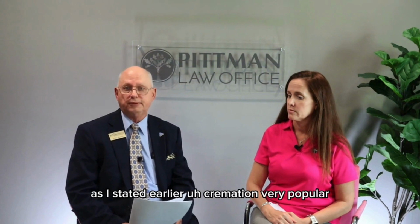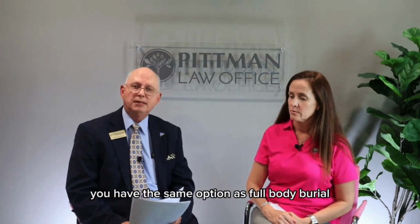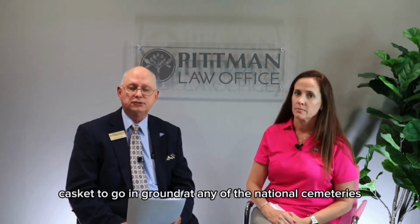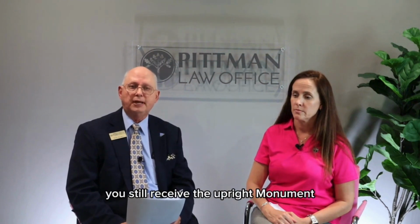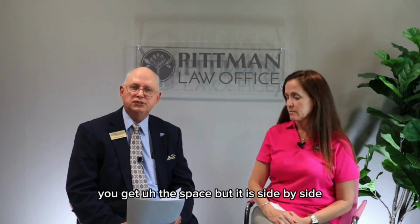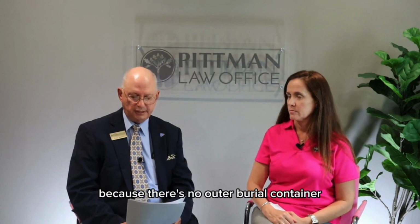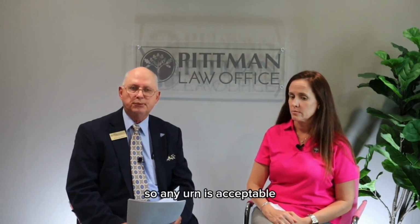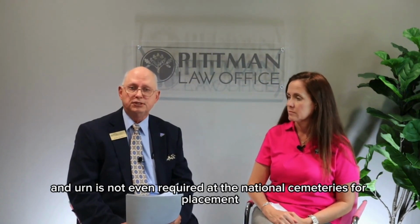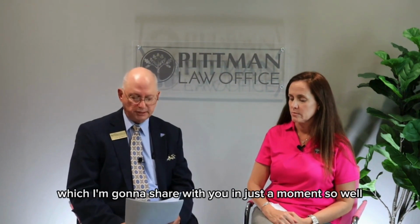Cremation, very popular. More people are going cremation today than full body burial. You have the same option as full body burial casket to go in ground at any of the national cemeteries. You still receive the upright monument, you get the space, but it is side by side. It is not one on top of the other because there's no outer burial container. So any urn is acceptable. An urn is not even required at the national cemeteries for placement, either in ground or in a columbarium, which I'm going to share with you in just a moment.